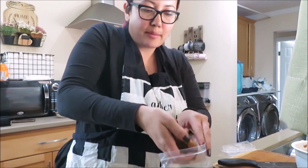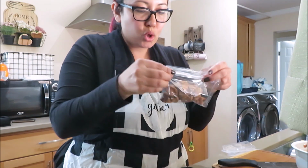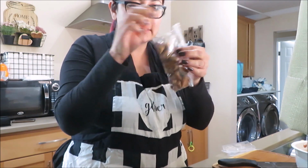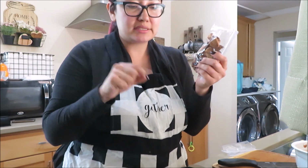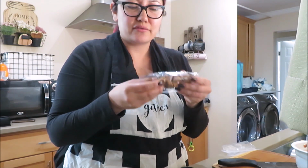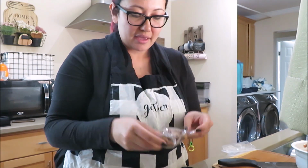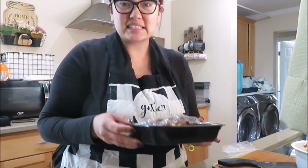I'm going to throw in a couple. These are homemade croutons, by the way. It's just whole wheat bread. I cut it into small little pieces, and then I topped it with a little bit of salt, pepper, and Italian seasoning with olive oil, and then I just threw them in the oven. I think maybe 300 or 400 degrees, and I just waited until they got crusty enough to where we like it. Then I just throw them in the freezer and take them out whenever we need them. They last us about a month or so.